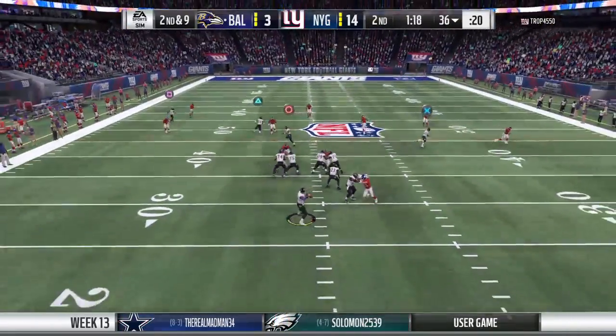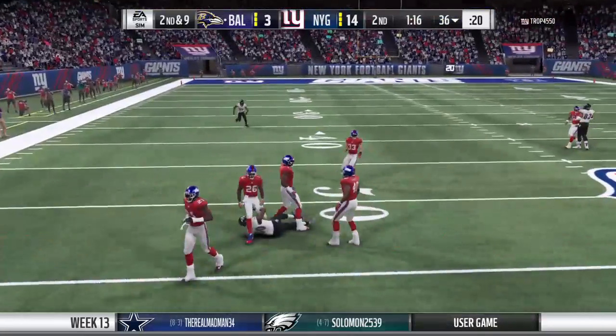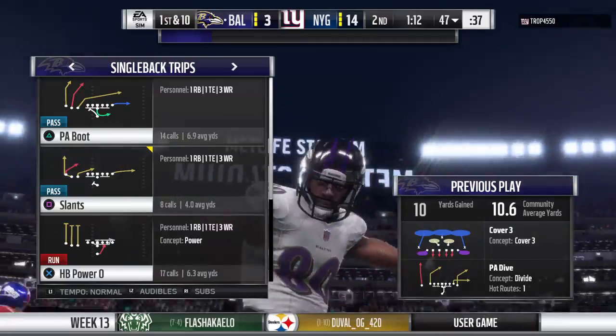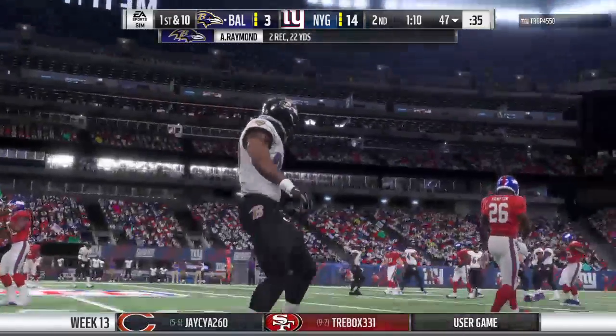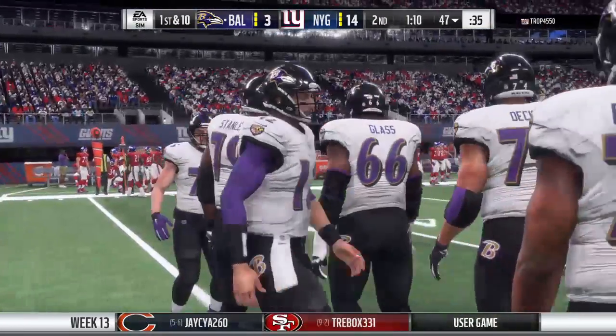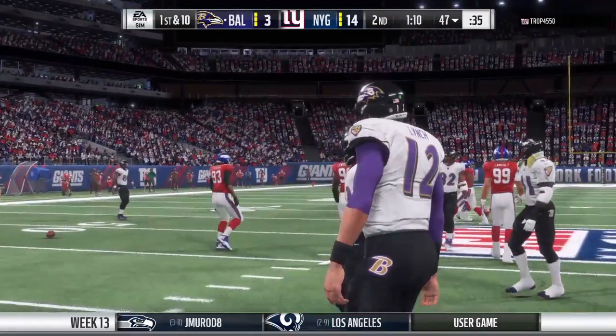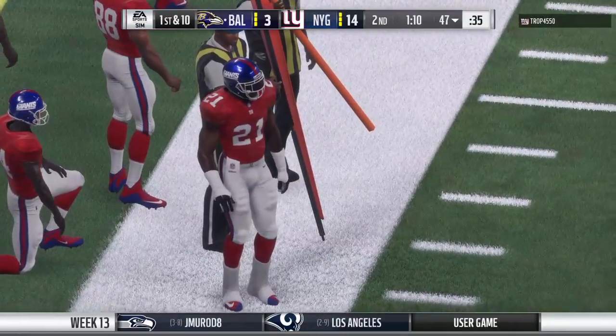Off the play fake. Here's Lynch. Throwing left side here, and it's complete. 10 yards there, good enough for a Raven first down. Many different ways to create space, but on that play, he did it with that big, wide body of his. Didn't get a whole lot of yardage on the play, but it did what it was supposed to. Pick up a first down.